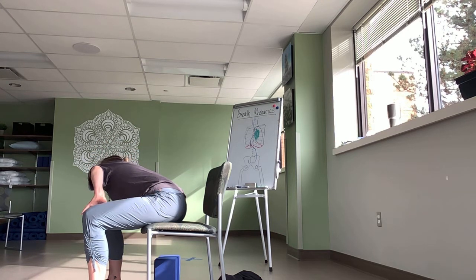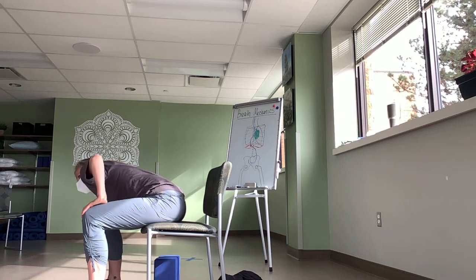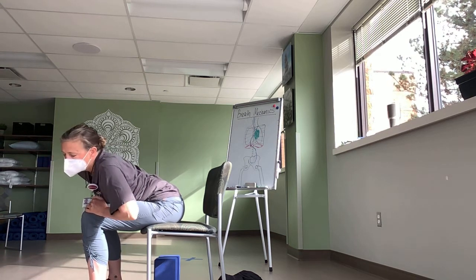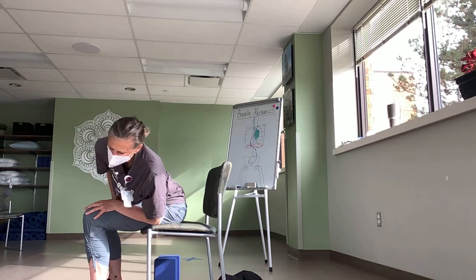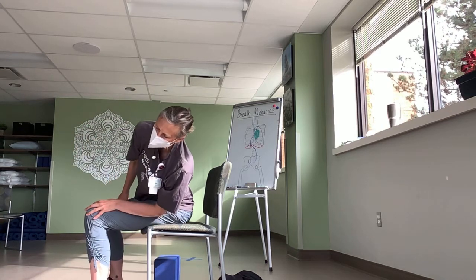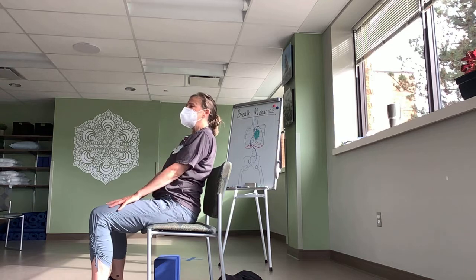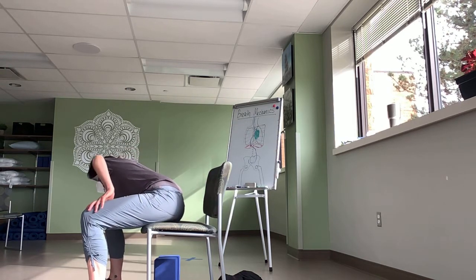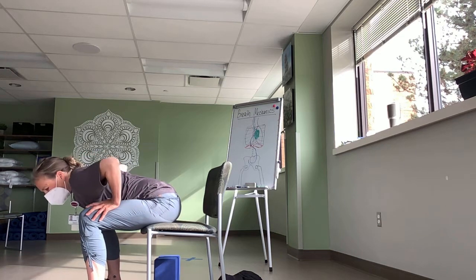Hands could be on your knees, legs could be a little wider, right? We might step a little wider, I forgot to say that. And then swing around to the other side. Inhale back up to neutral. And exhale to circle the chest around.